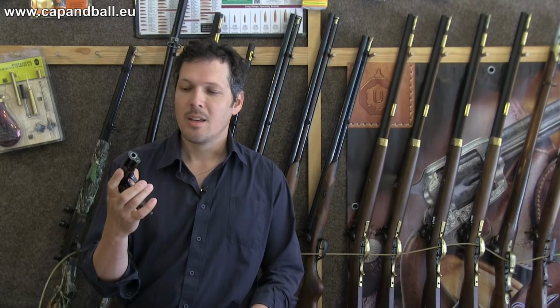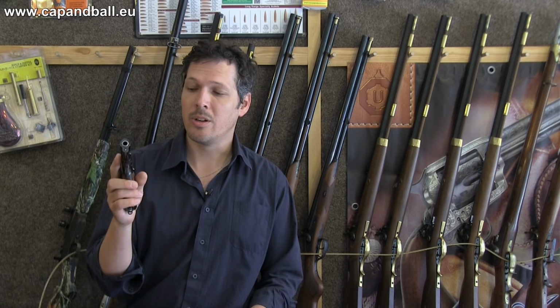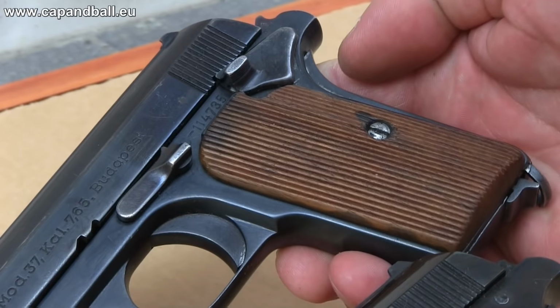About 250,000 were produced for the Hungarian army, and an additional 90,000 were manufactured for the German army, for the Luftwaffe especially, in .32 ACP caliber with an additional manual safety on the left side of the slide. Most of the parts of the two models are interchangeable, including the magazine, slide and frame. The Luftwaffe version's manual safety allows the pistol to be carried in the holster cocked and locked.